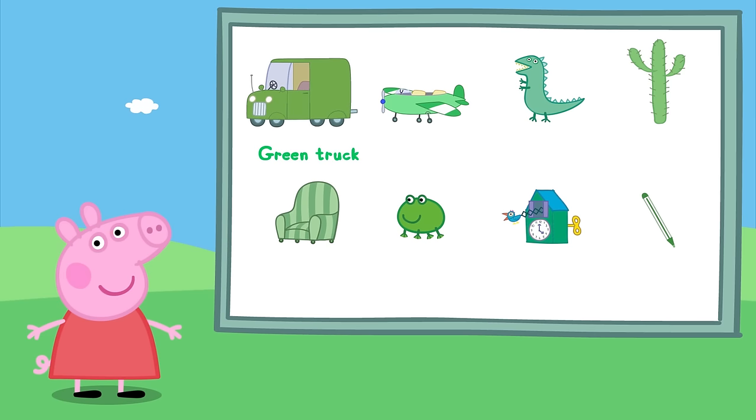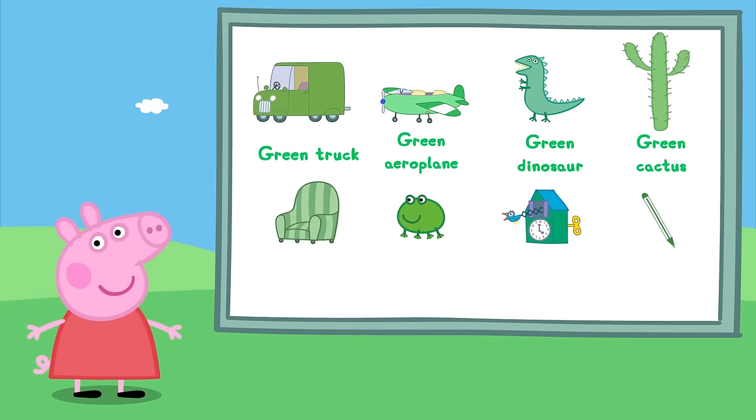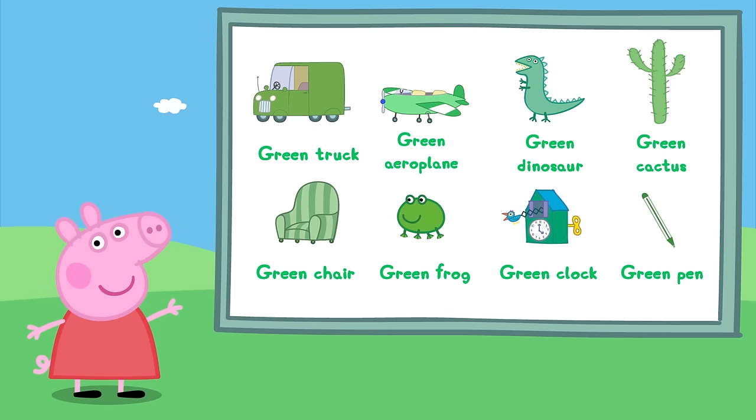A green truck. A green aeroplane. A green dinosaur. A green cactus. A green chair. A green frog. A green clock. And a green pen. Well done! You got them all! Goodbye, Peppa!